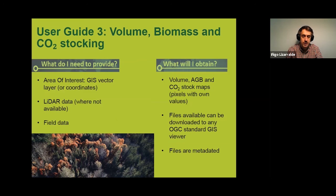You will need to provide LiDAR data if it's not available. Some countries have some LiDAR data available, some others not. So depending on that, you will need to provide LiDAR information and field data just to develop the models, but not the field data we were used to thinking about when we were doing a forest inventory.